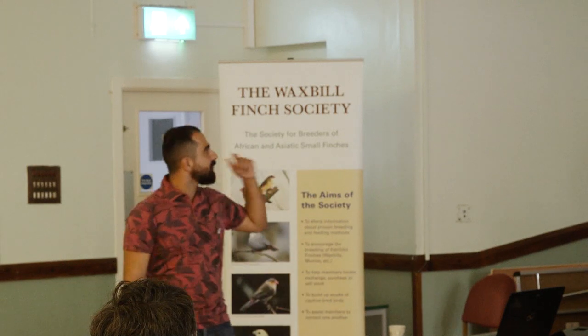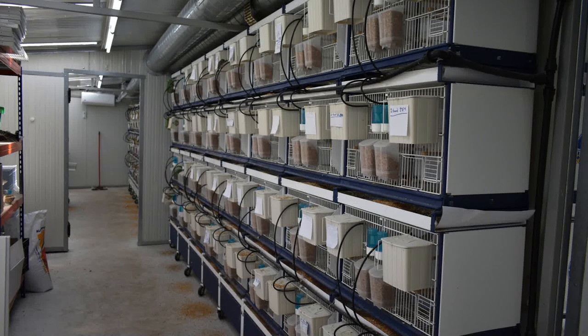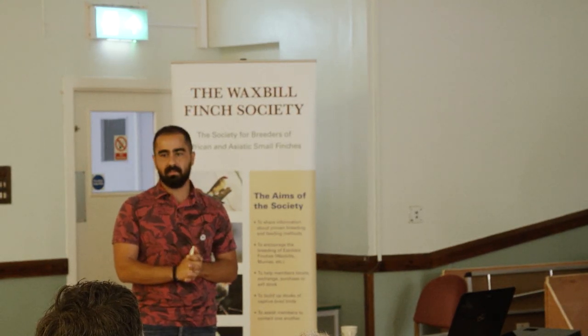Before the last room, I have two rooms with Bengalese. I'm using a lot of Bengalese. Not so much for my waxbills, but I'm using them for rare species, and the pairs I have are not as many as the pairs I breed, but I think it's always a good tool to have Bengalese.